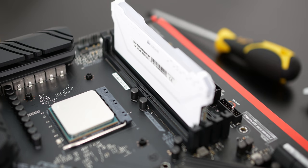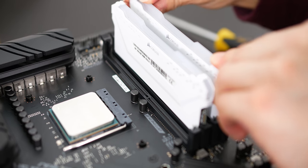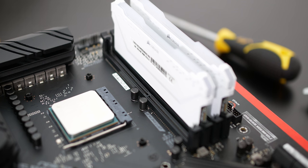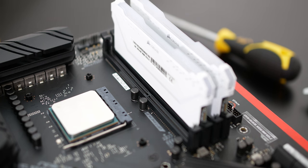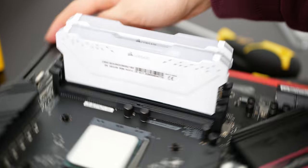Let's get the second stick. Just line it up, make sure the notches line up, and install it. Okay, there. It shouldn't feel like anything's breaking. You should hear clicks. If it's not fitting, then you might have to flip the RAM sticks around because the notches have to line up. Just make sure that you have it all correct. You can also see the notches are back in place, so the RAM is correctly installed.